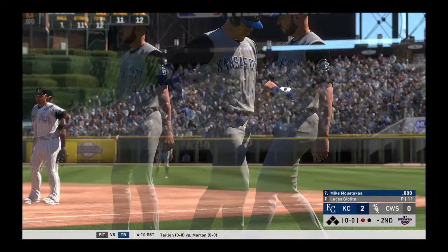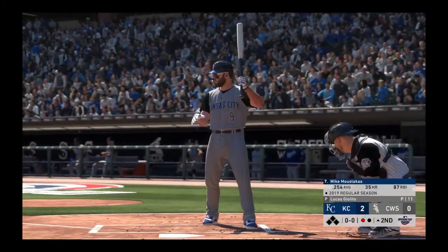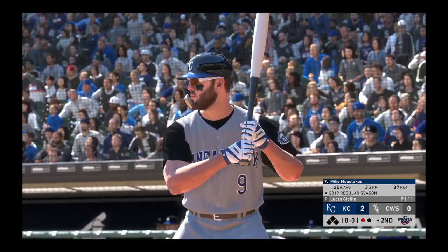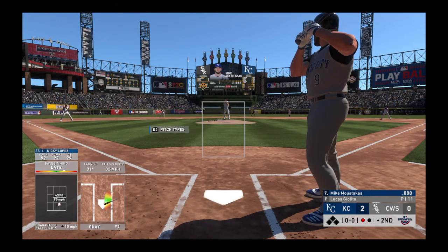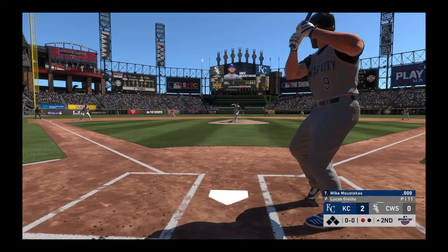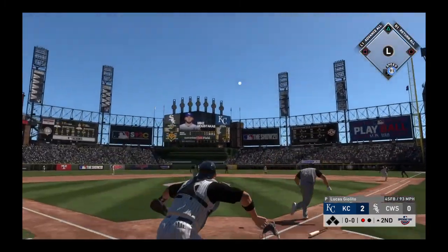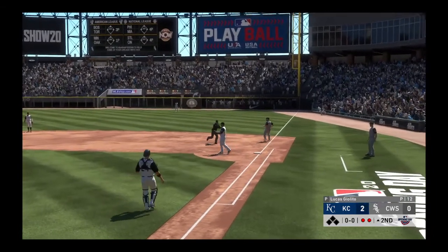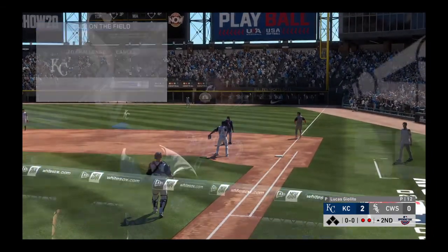Batting 7. The second baseman. Stepping in, Mike Moustakas, as he'll get his first opportunity in this one. Now here's the pitch. Weak grounder down the first baseline. Throw beats him by a half a step. He almost beat that out.